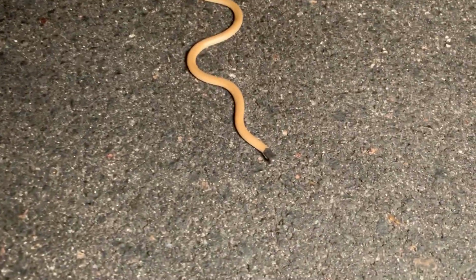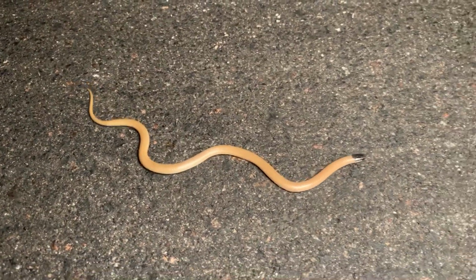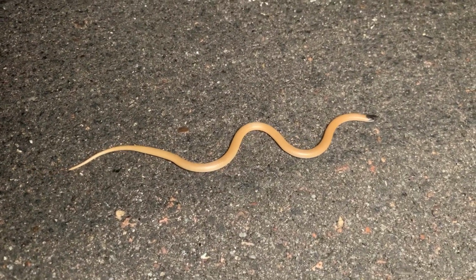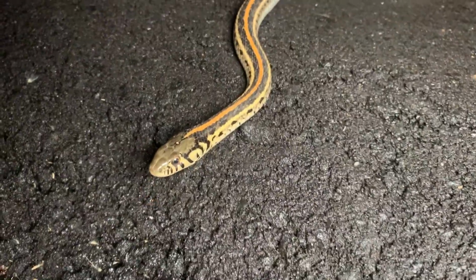These guys are probably gonna be the most common find of the night. There was a big rainstorm that moved through this area earlier this week, and these guys are pretty moisture dependent, so probably seeing the fruits of that right now. This will probably be the last Tantilla that I talk about for much longer than a few seconds. We're just gonna release this guy and keep on moving. Next snake of the night.